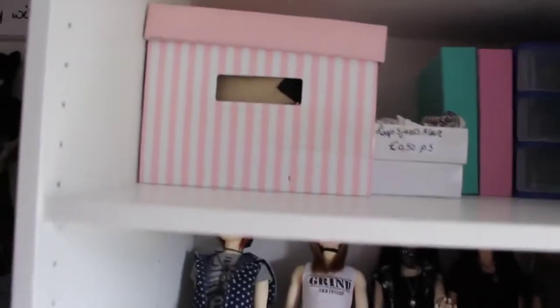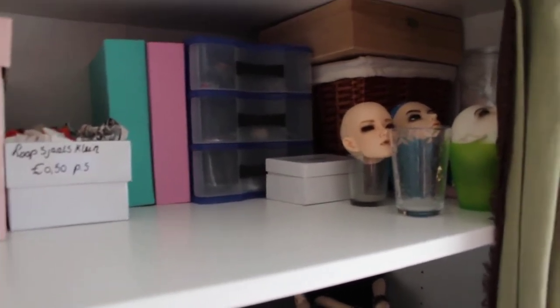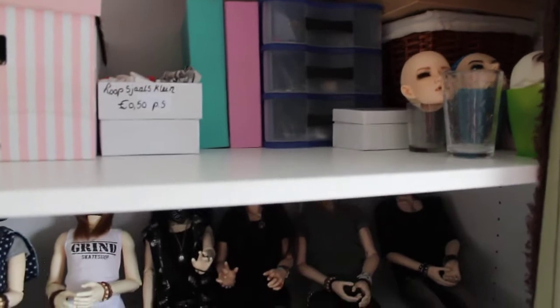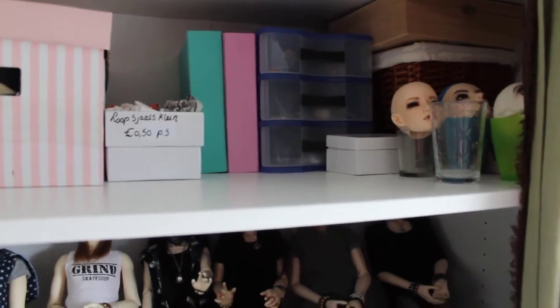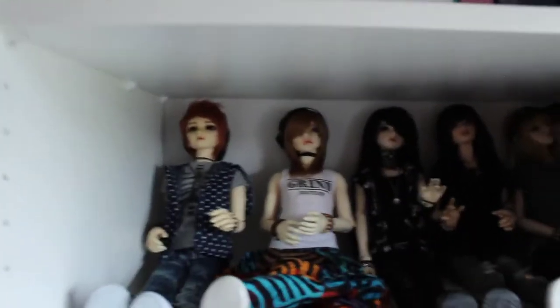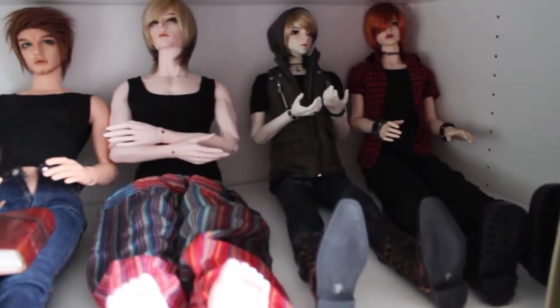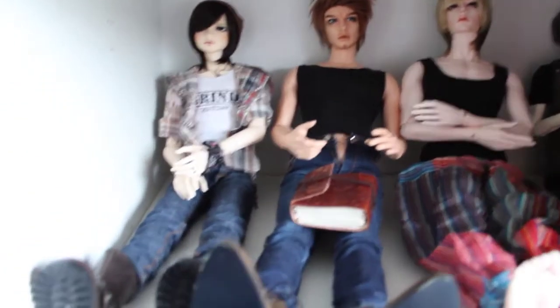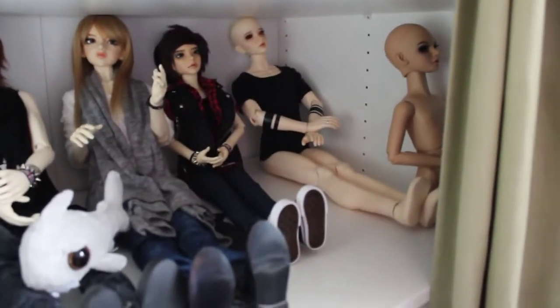So, on the top shelf we have my floating heads and a few heads that are waiting to go to their new home. I have a little drawer system that holds my spare necklaces, bracelets, chains, whatever the sort. A few photo books, some stock, and a box which holds my doll carrier. And, of course, my dolls, all of my boys. I currently don't have girls. I'm not too good with girls. I can't bond with them well. So at the moment I only have these boys and some half-naked wig-missing dolls which are waiting to go to their new owner.